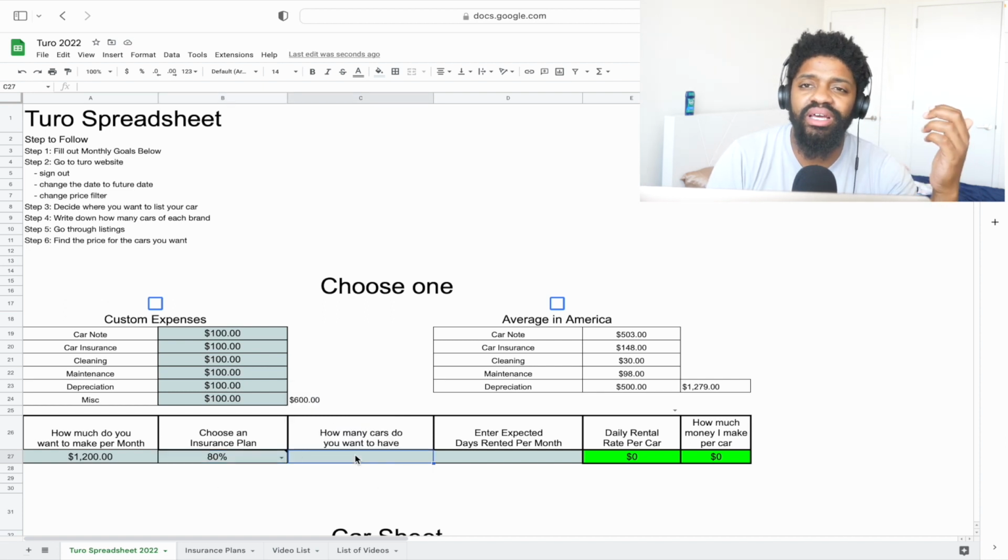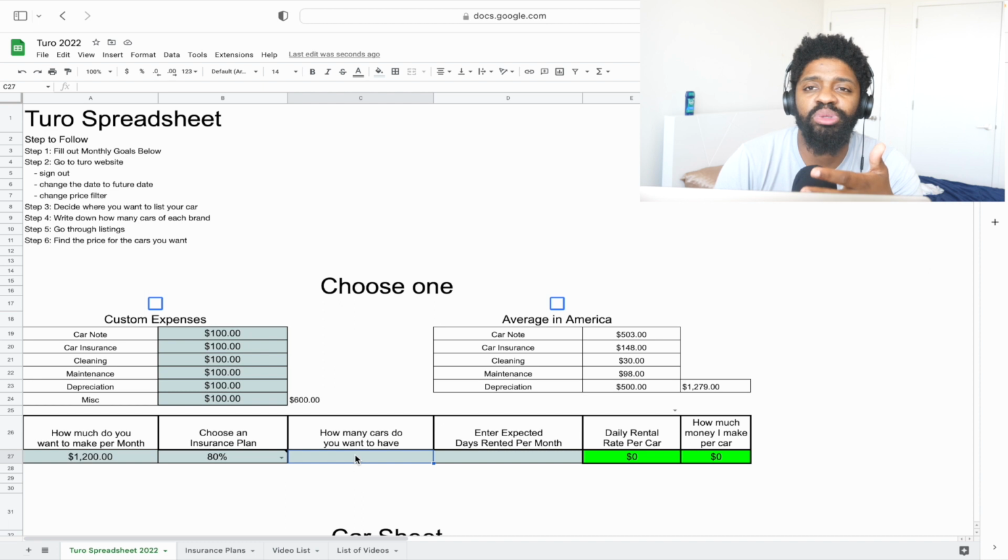Then you have to decide how many cars you want to start with. I always say start with multiple cars for multiple reasons. One of them being you can learn more about Turo if you have more cars. Also, if something happens to your car, let's say it breaks down, gets into an accident, gets stolen, whatever the case might be, you only have one stream of income from that car. Like that one car brings you all your money. So it's like, okay, now at least if one is down, you're still making money and you're not paying on the car that entire time.